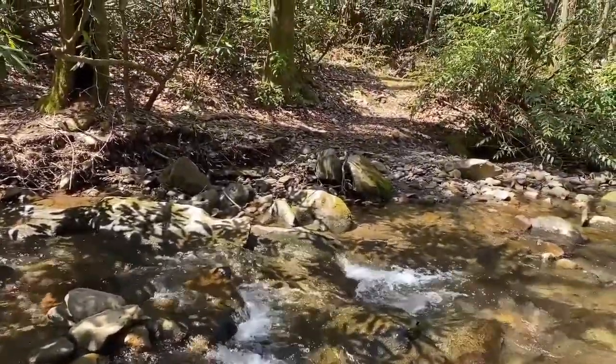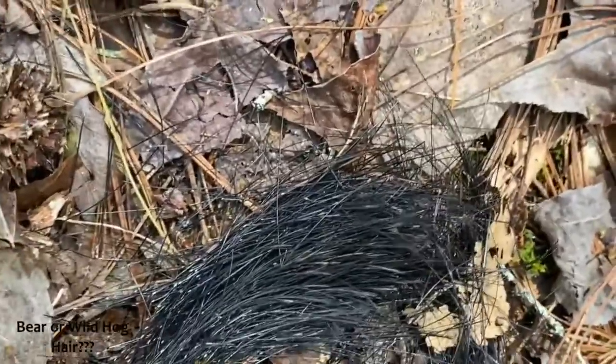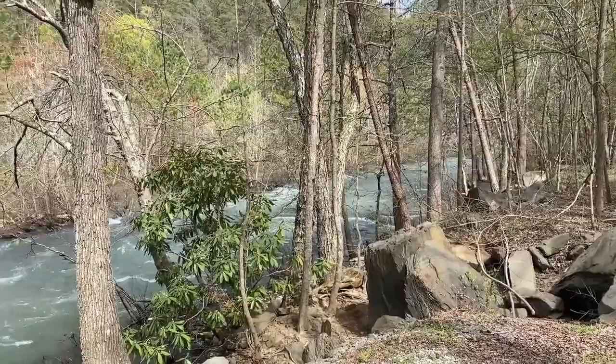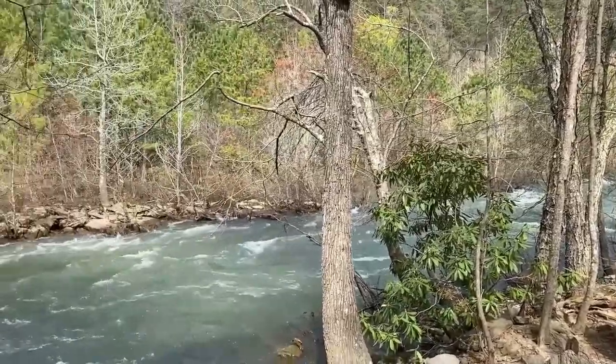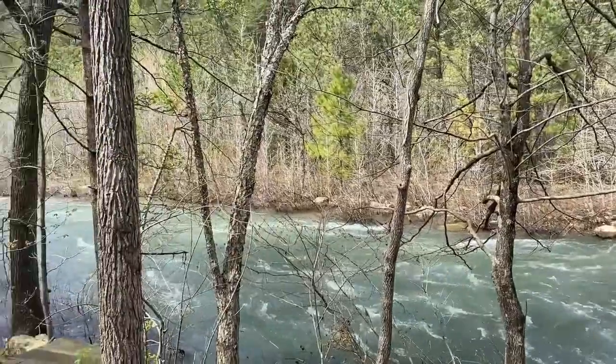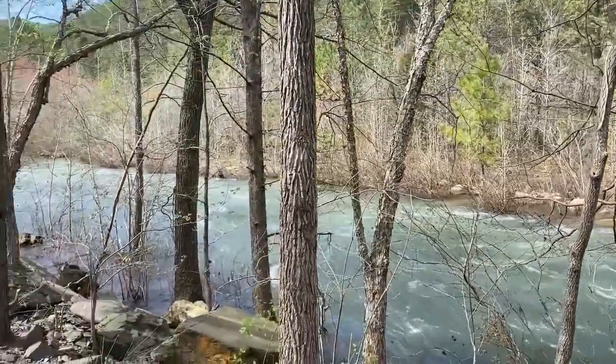There's my next river crossing. Made it to the Ocoee River and the Thunder Rock campground. Wow, look at that water go.